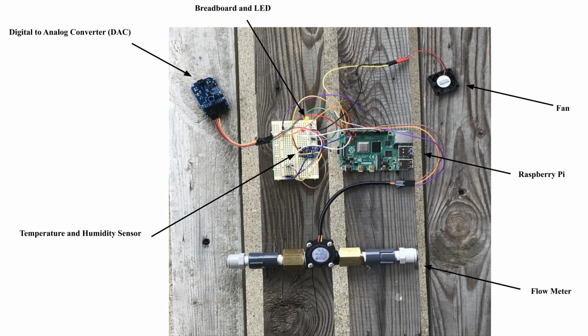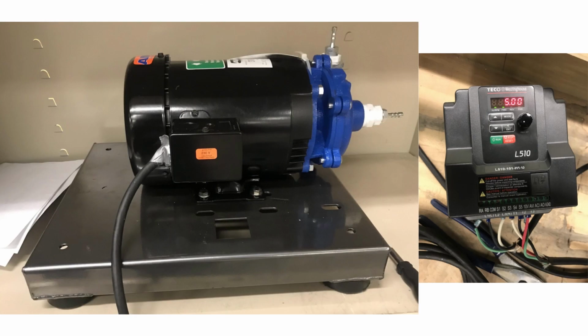The temperature and humidity sensor as well as the flow meter are wired to input pins on the Pi to provide necessary information to determine the set points and for feedback control, respectively. The LED serves as user feedback for our preliminary alarm system. The straight centrifugal pump is mounted to a sturdy plate in order to give it stability during testing. The VFD is shown here, set to 50 Hz output during our bench testing of the pump.